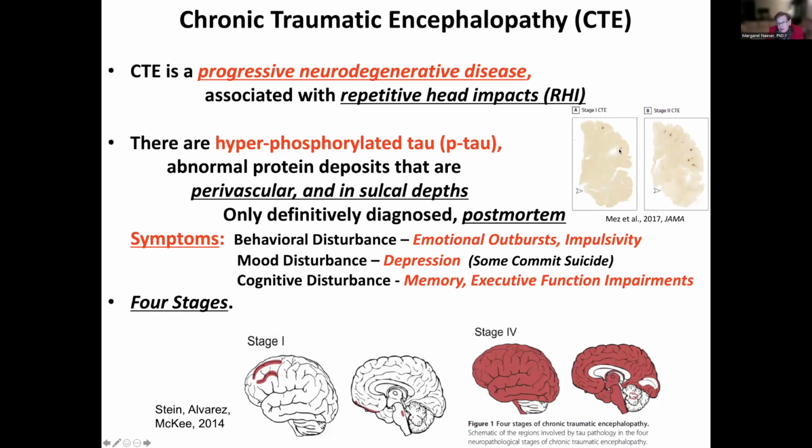And you see these little brown spots, and that's a tau, T-A-U, tau deposit, hyperphosphorylated tau. And when you get more and more of them, as it goes on, stage 2 CTE, eventually you get them down here in the lower right-hand corner all over the brain. And it's a very, very terrible disease to get. They have behavioral disturbance, emotional outbursts, impulsivity that is very hard on the family. And they have depression. I mean, it's just amazing what's going on in this field of chronic traumatic encephalopathy. And everybody's trying to help them.